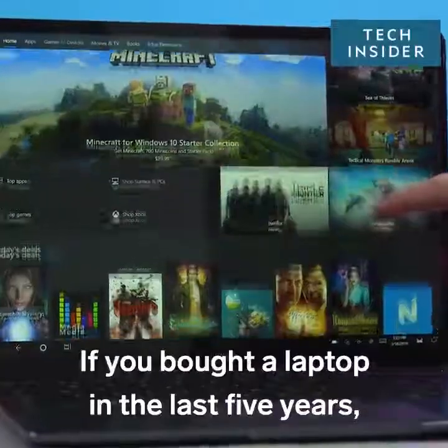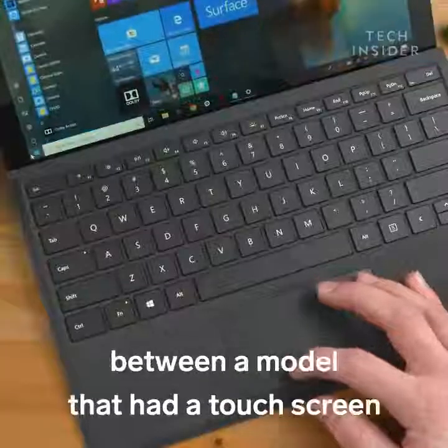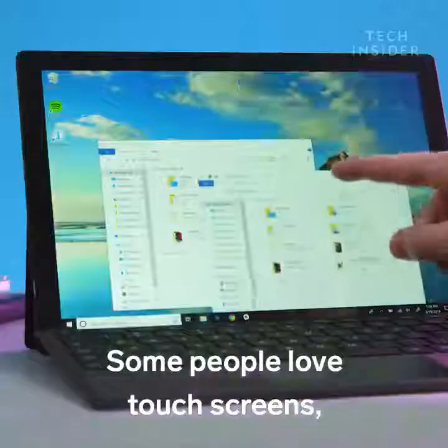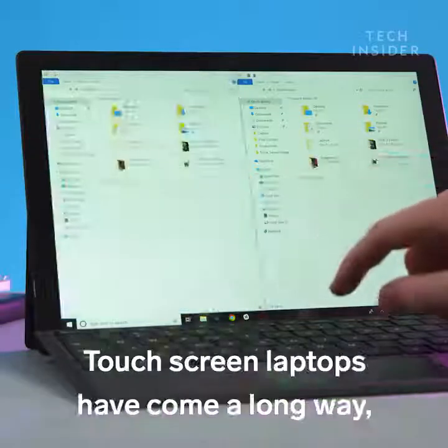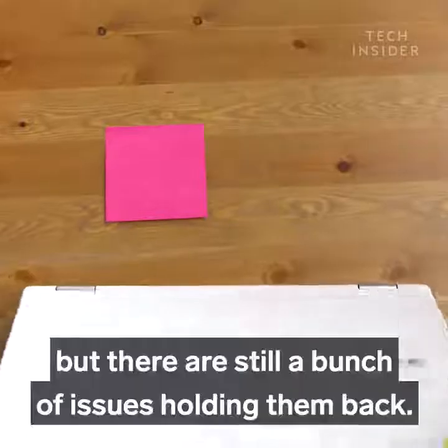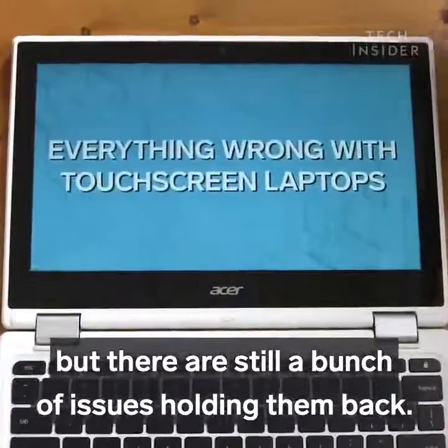If you bought a laptop in the last 5 years, you've probably had to decide between a model that had a touchscreen and one that didn't. Some people love touchscreens, others don't see the point. Touchscreen laptops have come a long way and they're finally starting to become mainstream, but there are still a bunch of issues holding them back.